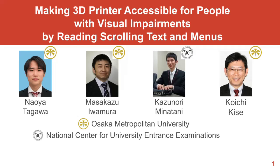Making 3D printer accessible for people with visual impairments by reading scrolling text and menus. Authored by Naoya Tagawa, Masakazu Iwamura, Kazunori Minatani, and Koichi Kisei.